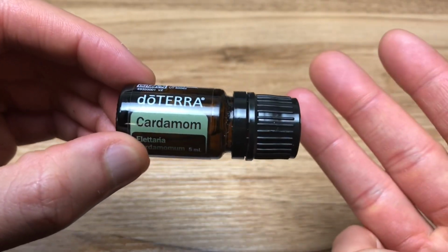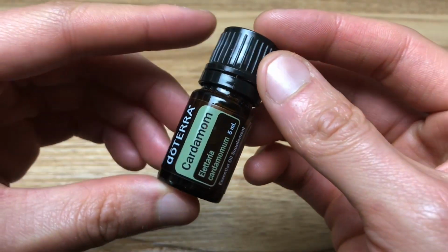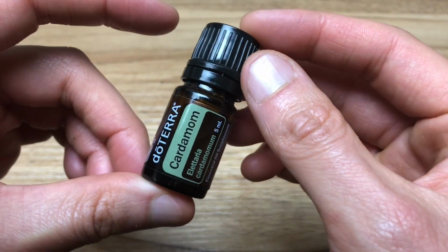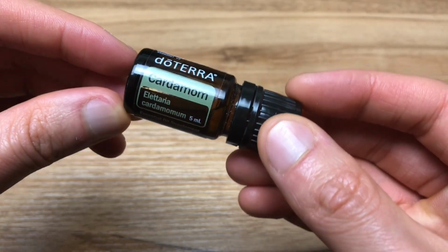The main three uses for cardamom essential oil with doTERRA is aromatic, so breathing it in, as well as topically, so if you can point to it, you can put it there, and then internally. Cardamom's main benefits are that it eases indigestion and stomach discomfort, promotes clear breathing, and is a very flavorful spice.